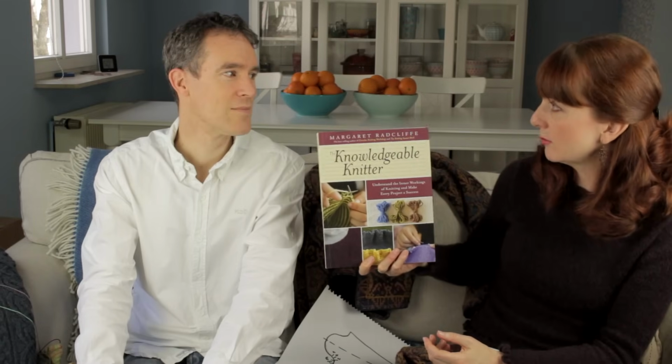But if you do get her book, there are a lot of patterns in her book, and you could just take the calculations of the Mary Tudor and then transfer it to another design that you prefer. But if you haven't got her book, here are a couple of good books for you to put in your library. This one is Knitwear Design Workshop by Shirley Paden, and she goes into a lot of detail about what exactly is a set-in sleeve and how to calculate it. And then this book is The Knowledgeable Knitter by Margaret Radcliffe.